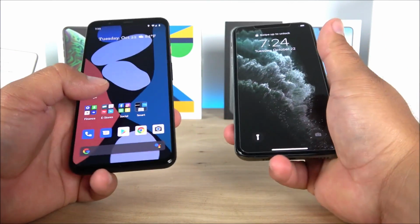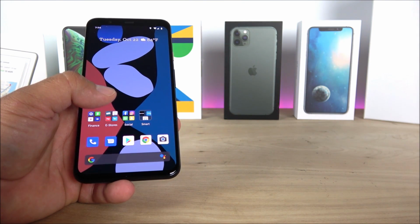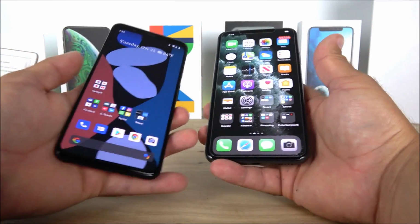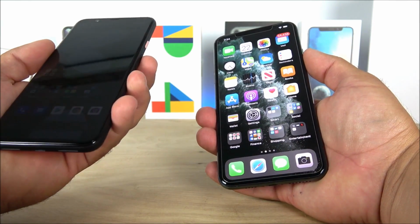So that's kind of crazy. Let me also enter here my password. And now the next thing I want to do is compare the face unlock. So obviously both of them have their passcodes now. Let me start here with the Google Pixel 4 XL.